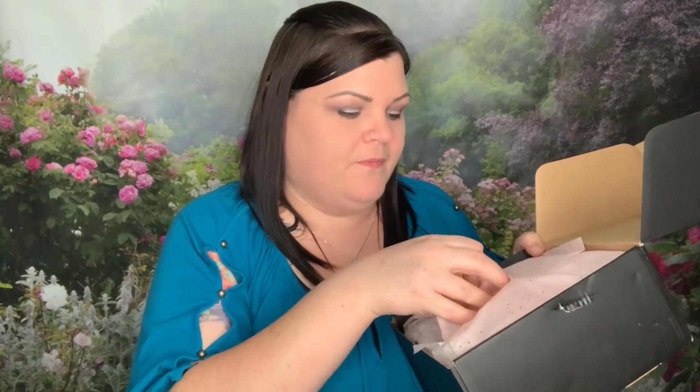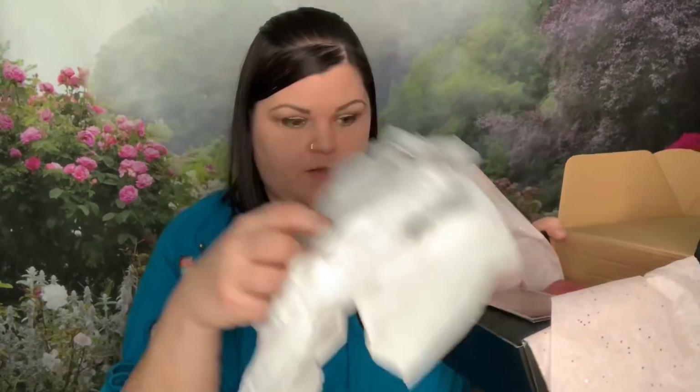So let's go ahead and see what is inside this month's box. So it's wrapped in tissue and it says thank you on that little cute heart right there. With some more tissue. And there's some stuff inside. So let's go ahead and see what is in this month.